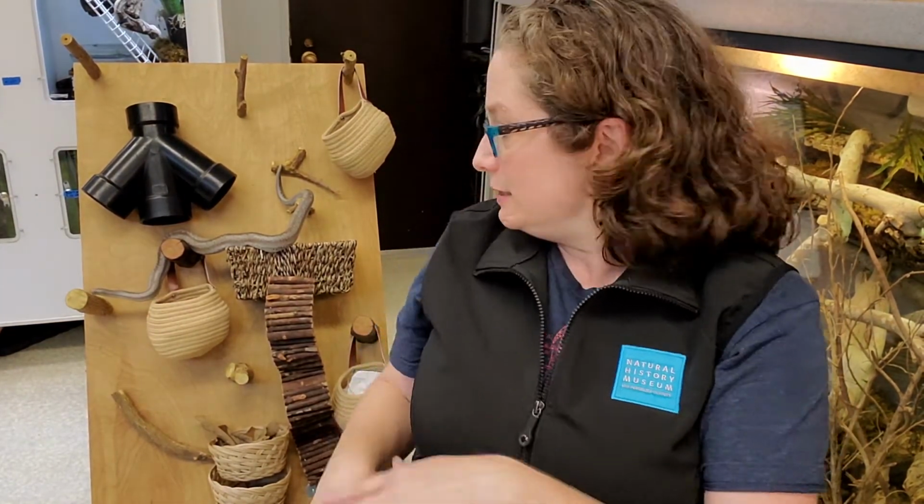Now these guys tend to like going down into nests. They're kind of nest raiders. So they're found primarily on the ground, but they can do some climbing.